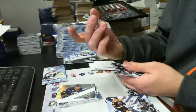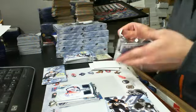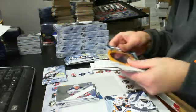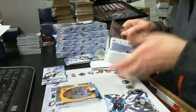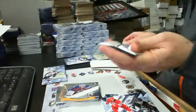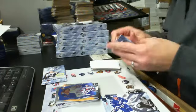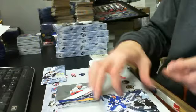Then we have a dual jersey autograph rookie of Boone Jenner out of 499 for the Columbus Blue Jackets. And then a rookies of Boone Jenner for the Blue Jackets. Then a 96-97 SPX of Bobby Orr for the Boston Bruins. Then a rookies of Calvin Pickard for the Avalanche. Then a SPX 96-97 of Henrik Lundqvist for the Rangers. Then a rookies of Max Reinhart for the Flames. NRS Ice.